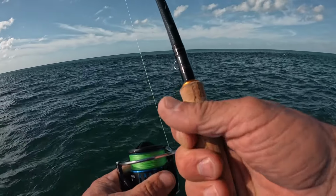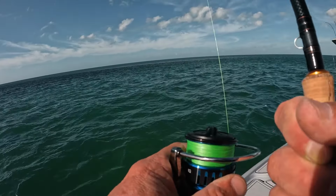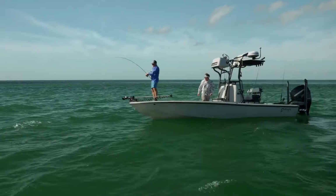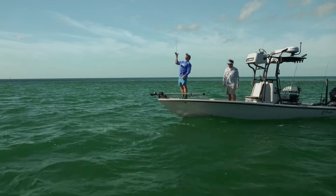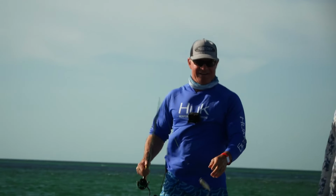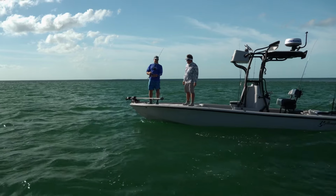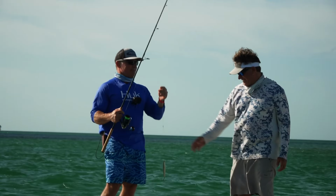Oh my gosh. That is definitely my biggest Jack Crevalle ever. Like, I hope you're ready to start wrestling. Wow, that is huge. I mean, I don't want to say, oh, there he goes. Oh, man. Oh, did the hooks bend out? No. It just got off. Wow. Doggone. That thing was massive. Of course, it's going to be even bigger now that I didn't catch it. But that was seriously a big Jack Crevalle.